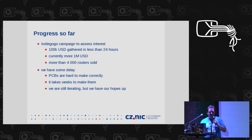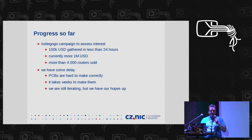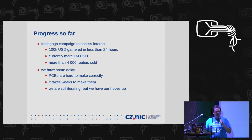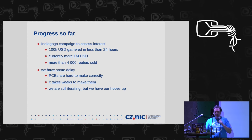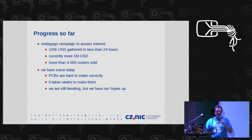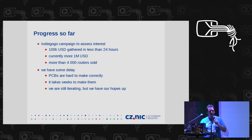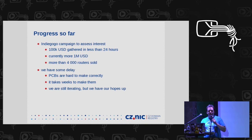Nowadays, there is more than $1 million. We sold more than 4,000 of these routers, and hopefully we will start shipping them soon. There was one issue. Before we started the campaign, we knew what we would have to do, and we had everything prepared.